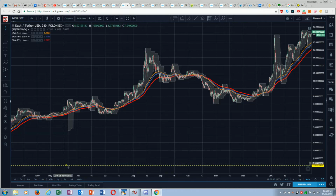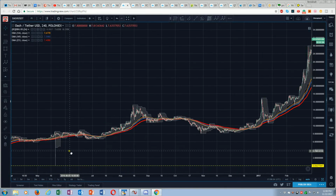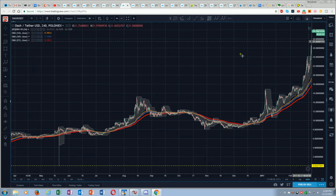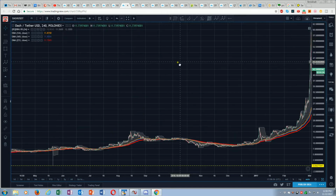So here you can see all I've done is mark the lowest low that I could find, which is just above 0. Right? We didn't actually trade at 0. Looking at that, now it's kind of hard to do. We know what's coming, but if you were looking back then, these are huge percentage swings. So you can't ignore this.